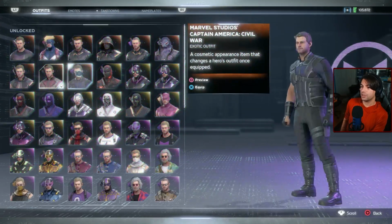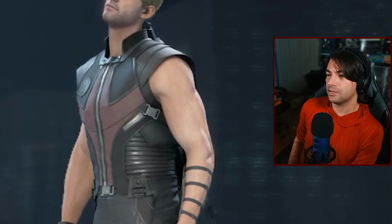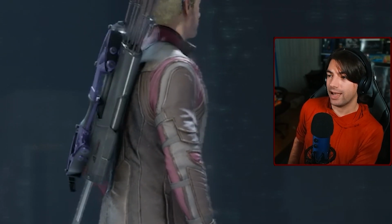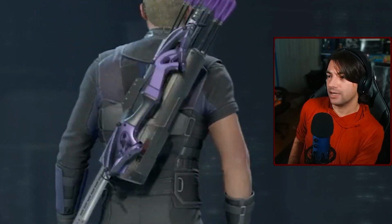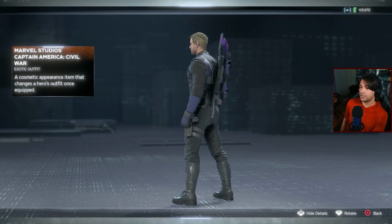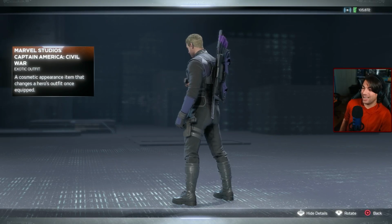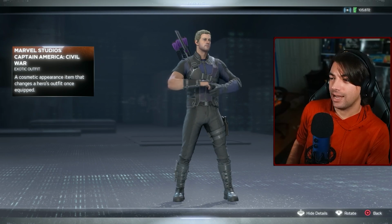Because on the other suits, you can't really see how it's strapped. Like, it's strapped from the back to the front of his vest. I don't even think you can really see it either. Like, yeah, this one is just glued onto his back, I guess. With the Civil War suit, you can actually see where the straps are, and it just looks really good. Overall, this is a really solid design, and oh my god, he has a gun. I just realized that he has a gun on the side. I didn't know he was allowed to do that.